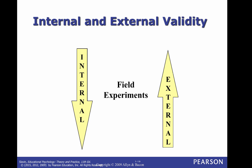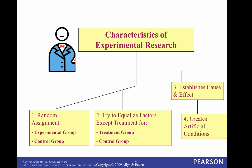You can say, if you have kids like this in your classroom, the likelihood this is going to happen in another classroom is pretty high because they're similar. So you have low internal validity, but you have high external validity. And validity just means that what you're actually saying is valid. You're testing what you say you're going to test.